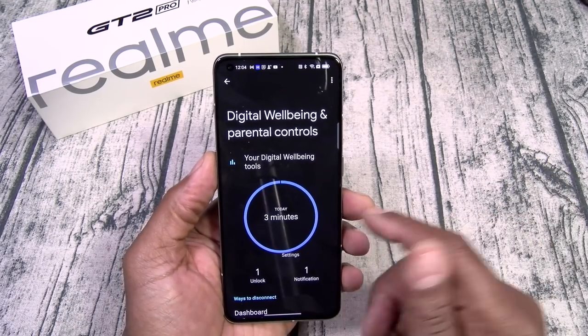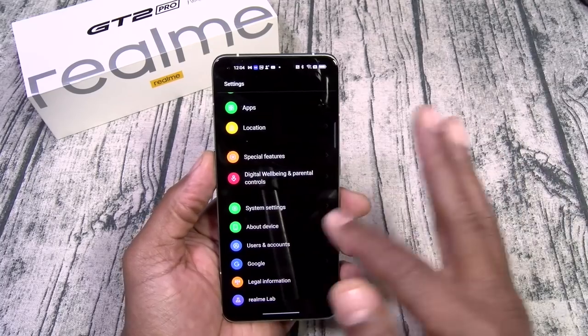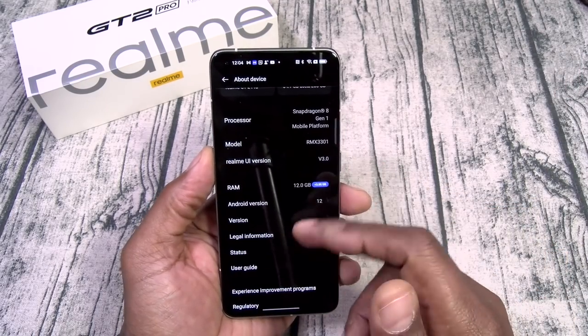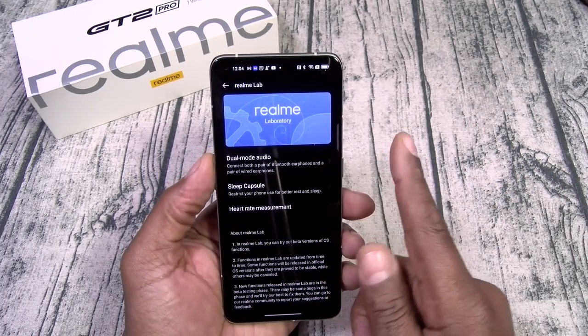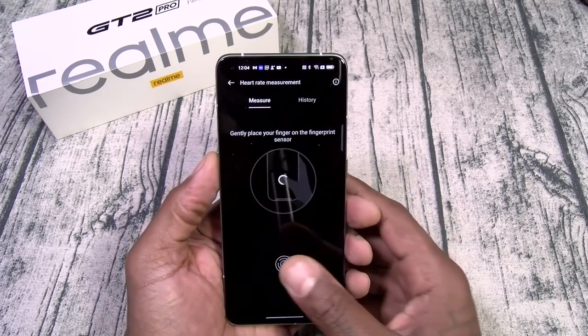Digital well-being. Monitor your scumbag activities. And let's see, about device, nothing to really see there. You already know. Let's see, this is 256 gig version. Okay, 12 gigs of RAM, 256, $600. That price is right. Okay, let's go to Realme Lab. Now, you do have dual mode audio. You got a heart rate monitor.